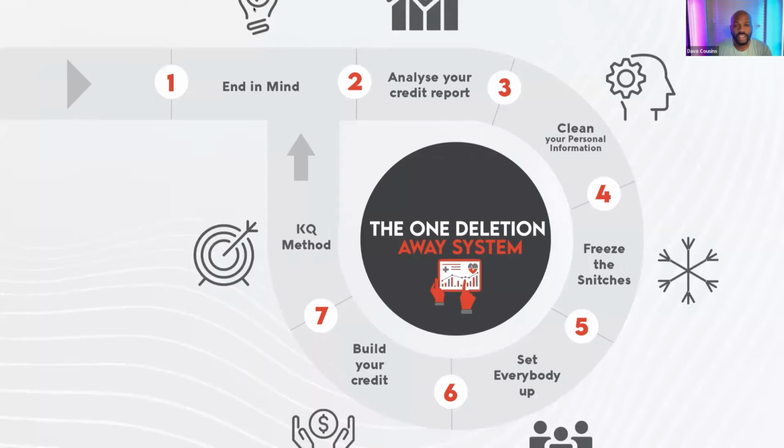All right, so after you analyze your credit report, you have to clean up your personal information. Personal information such as old addresses, old jobs, old phone numbers. Now, why is this important? I'm gonna tell you why. If your information is sold or is transferred to someone else, they will have access to your old information. Now, if your old information is not on your credit report, what it'll force them to do is to actually do the investigation.